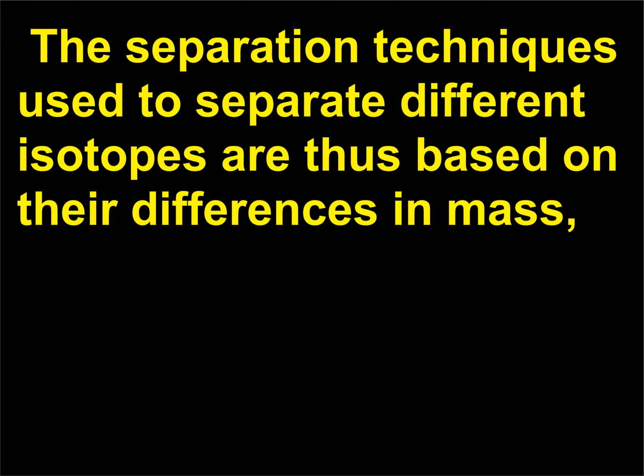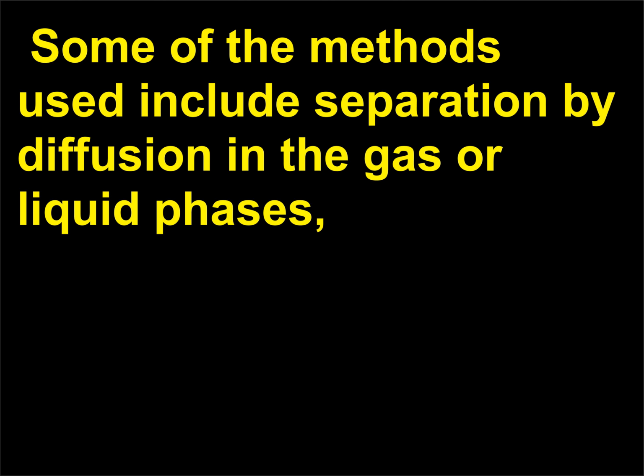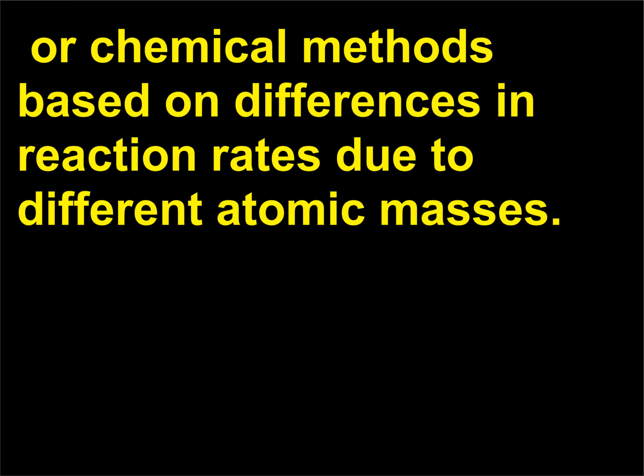The separation techniques used to separate different isotopes are thus based on their differences in mass, rather than on differences in chemical properties. Some of the methods used include separation by diffusion in the gas or liquid phases, centrifugation, ionization, and mass spectrometry, or chemical methods based on differences in reaction rates due to different atomic masses.